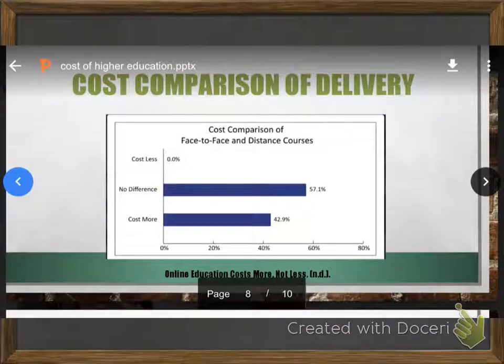When we look at this, this was a study when they looked at online education costs, and this was a survey of college directors, and this really looked at the cost comparison of face-to-face versus distance or online courses. And a majority said most of their costs are no difference, and then some said cost more. And as you can see, no one said this costs less. But when you look at the overall system, yes, this costs more, but this is a slight difference here. So we're looking at a slight cost more.